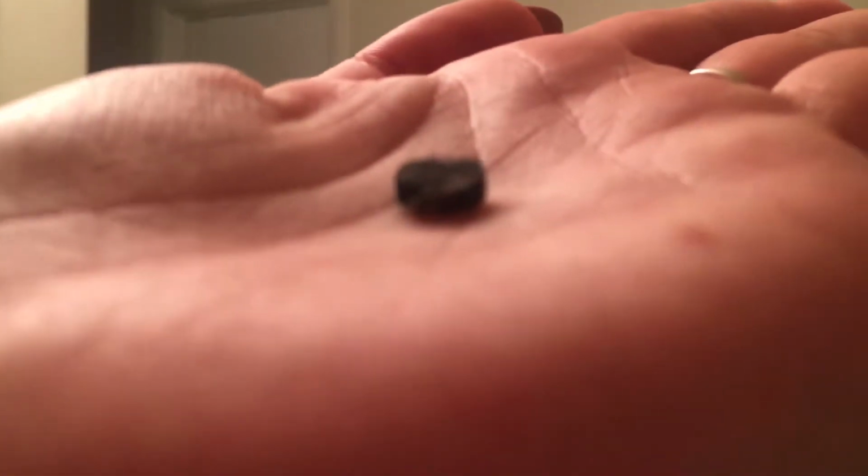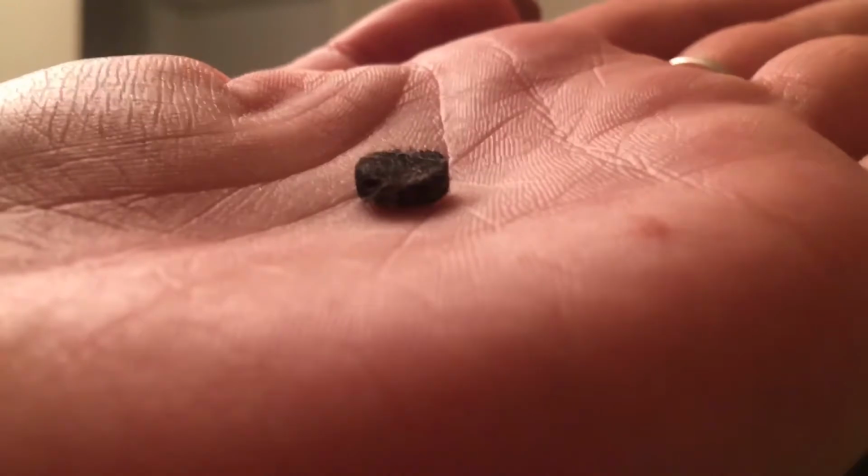Okay, and that is all done. So you can see I'm a very beautiful shade of red right now. I'm gonna take that out. And I don't know if you'll be able to see. Bring this up here. Let me see if I can get it to focus. So you can see on there, those are some baby hairs, little baby hairs that came off, and there's some dead skin cells in there too.